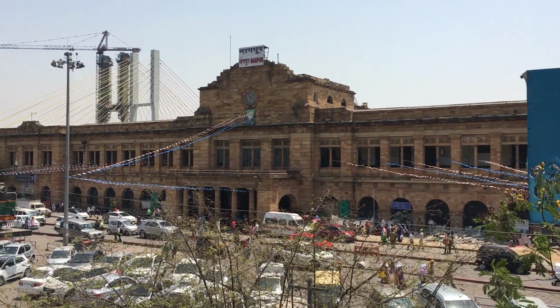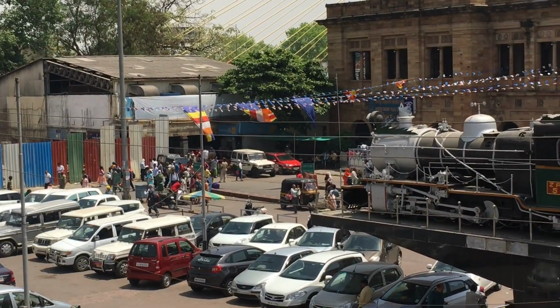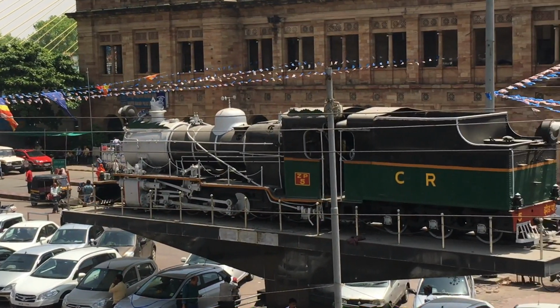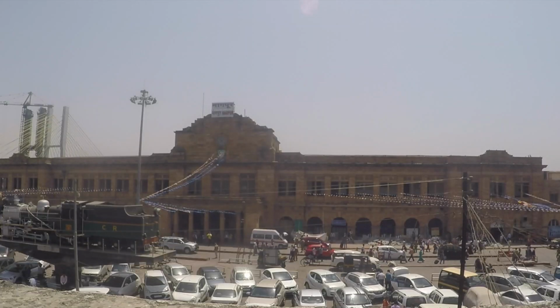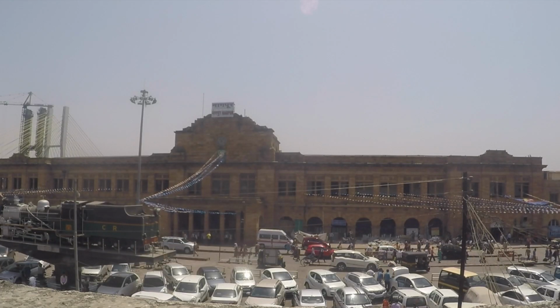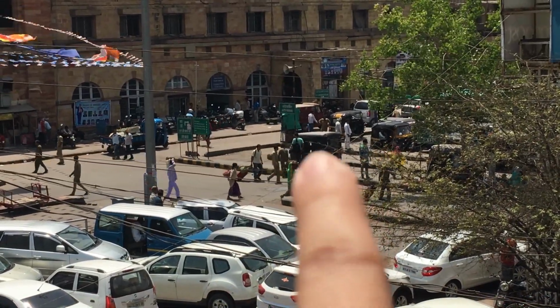Finally, the car wash has been done, and my car is looking like butter right now. Bahut achhi lag rahi hai. Aur ab what we are going to do is we are going to Nagpur railway station. So here somewhere the prepaid auto rickshaw starts.